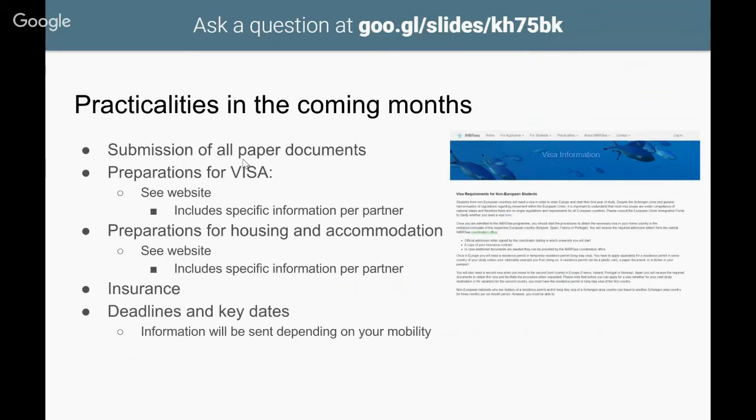Now, practicalities in the coming months. Important to keep in mind, you will have to submit some paper documents if you're accepted to the program.